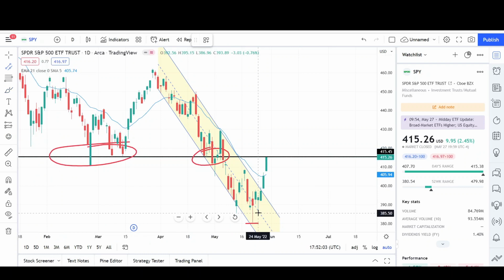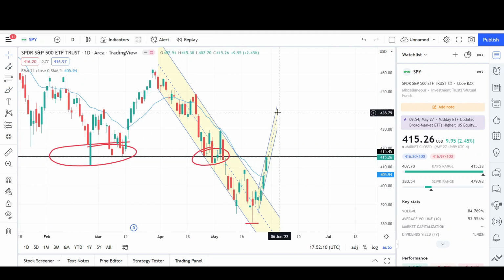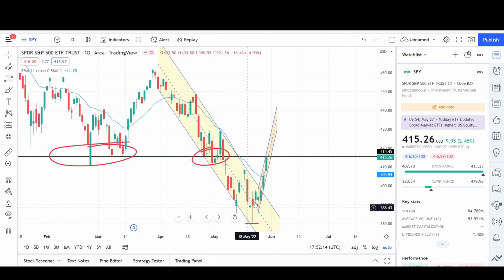So we do have this micro channel working higher, which contains 3 to 4 price bars, so that is good for the bulls. Let's go make this orange. So we have this downtrend in place since, you could say, early to mid-April, and we just had the first break of this pattern.